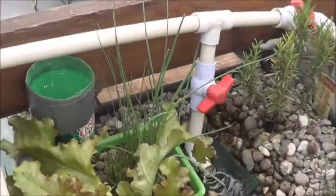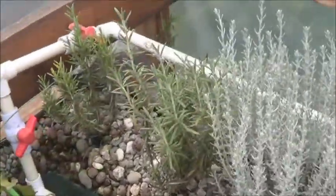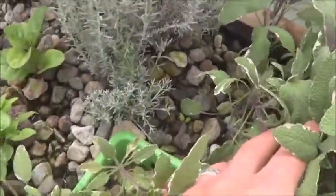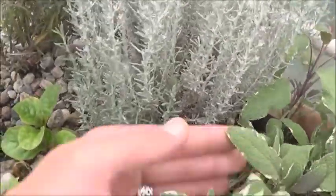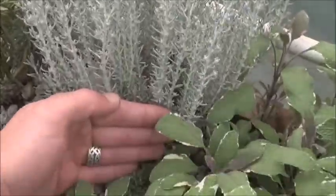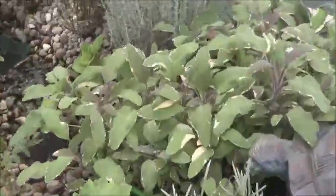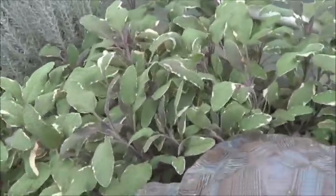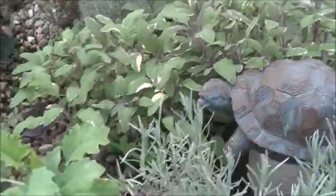Just cut down the chives the other day, so that's probably not the best picture of them, but the rosemaries are doing nice. The miniature curry, the clones have rooted. There's my hand. So it's grown considerably so far this year. All of this tricolored sage. This stuff just seems to love the aquaponics and the heat, and it just can't get enough of it.